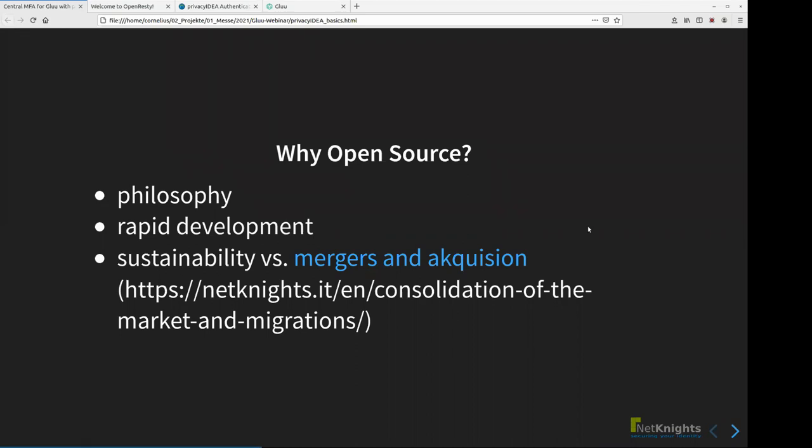And another big thing is the sustainability of open source. So if you're running PrivacyIDEA, you can be sure that this solution will last. You can use it as long as you wish to.